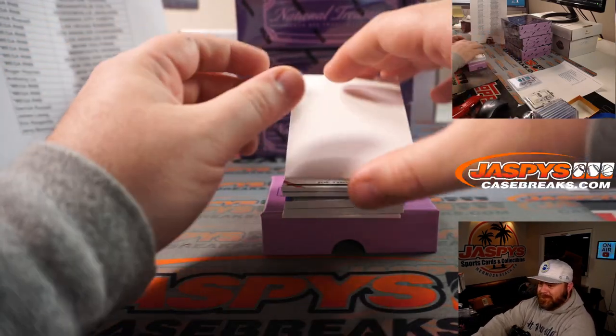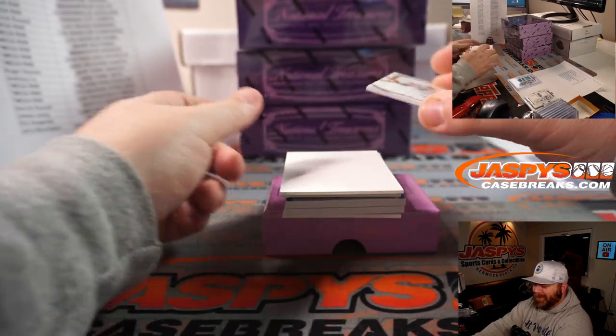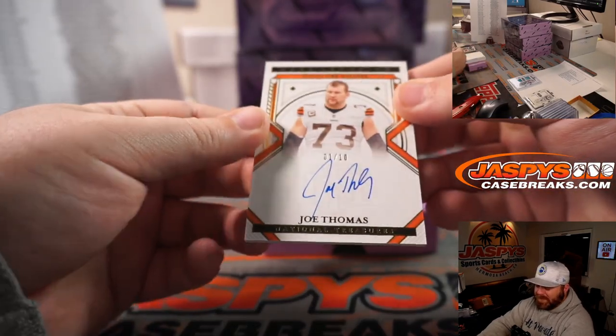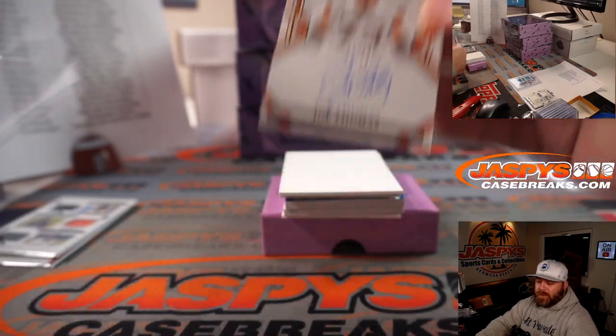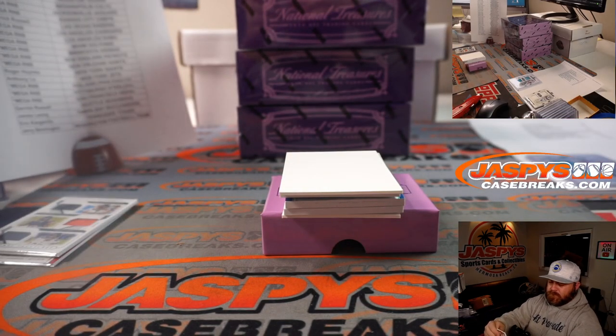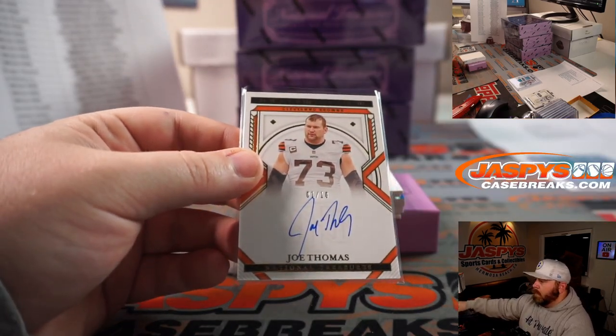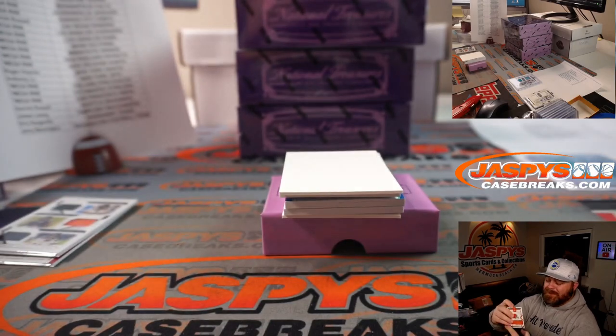It's a double. I know. Joe Thomas, 1 out of 10. For the Browns, Brittany Gibson. One of the greatest linemen of all time.